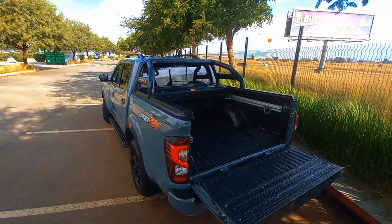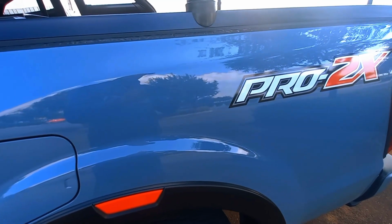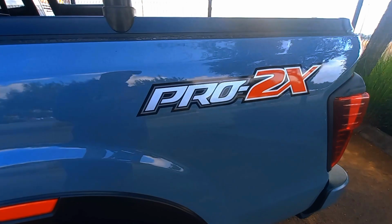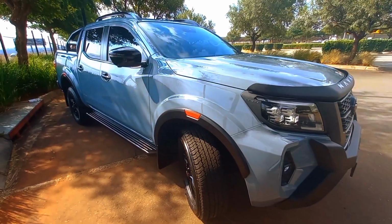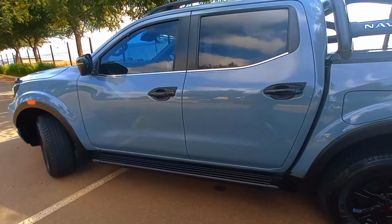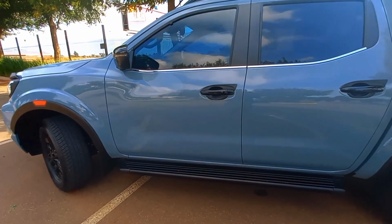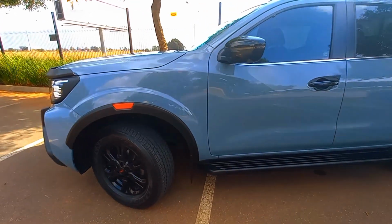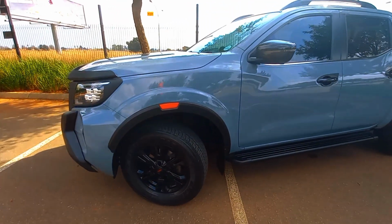The example that we have today is a Pro 2X, and if you're going to be doing more serious off-roading, then the Pro 4X is the one you want. However, if you're looking for a daily driver that can deal with potholes and bad road surfaces, has tons of features and practicality with decent everyday performance, then the Pro 2X is all you will need. Overall, I think this is a great vehicle with good value for money.